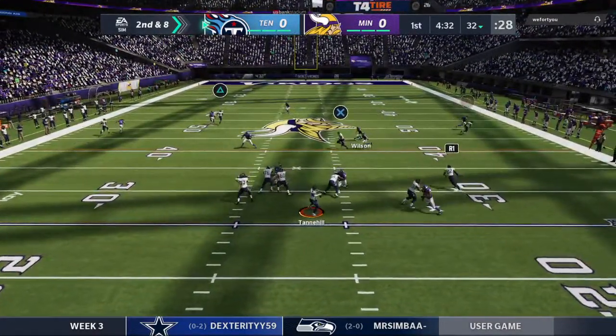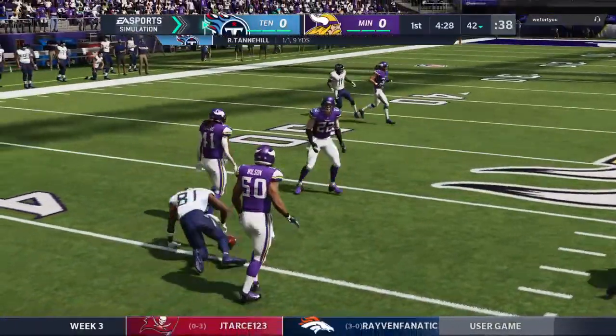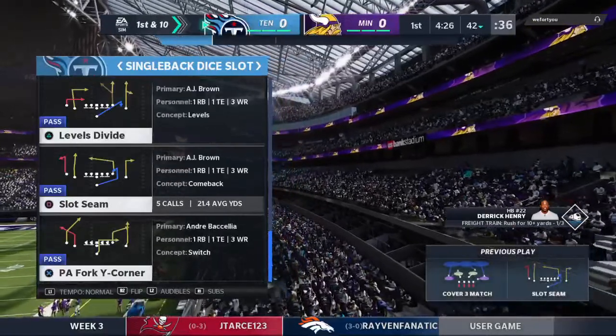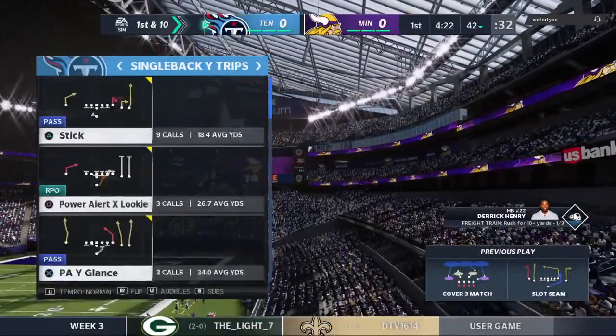To throw is Tannehill. Now get this to his tight end. It's Jonnu Smith. And to the 42-yard line here and brought down there. A gain of 9 yards to pick up there, and it's a first down.